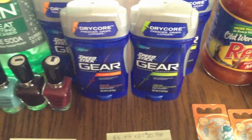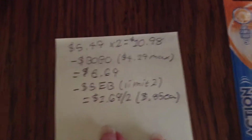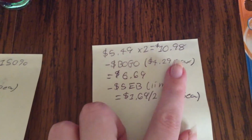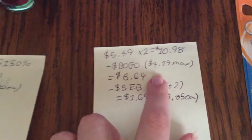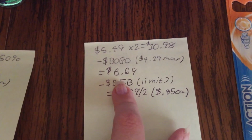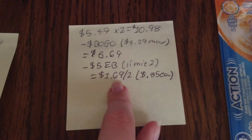And then I did also get 4 of the Speed Stick Gear deodorants. Now, this one's a little bit weird just because there's a buy one, get one free coupon, and it will only take off the max value. So, at my store, these were $5.49. I bought 2, which was $10.98. I used the BOGO coupon from, oh my goodness, what insert was that? That was from the Sunday paper. But it only takes the max off, which is the $4.29. So I wound up paying $6.69. I got back a $5 Extra Buck for when you spend $10, which is a limit of 2. So that's why I did the deal twice. And wound up paying $1.69 for 2, or 85 cents apiece, which is a pretty decent deal for these.